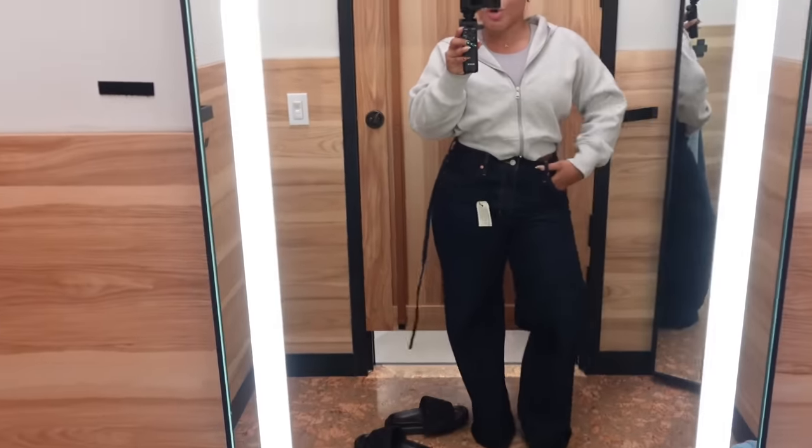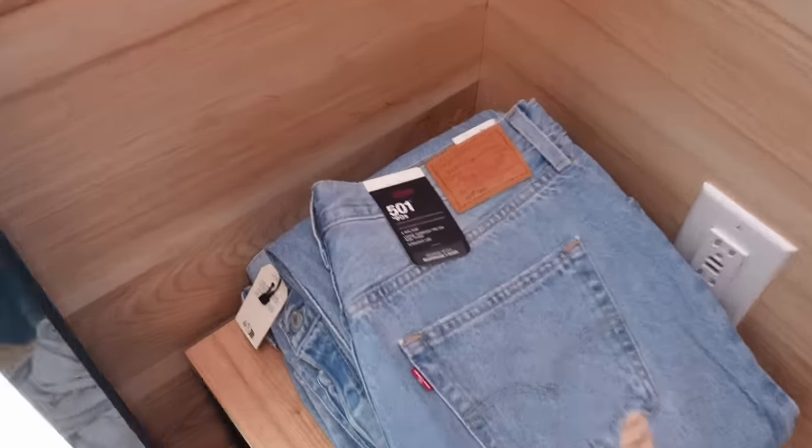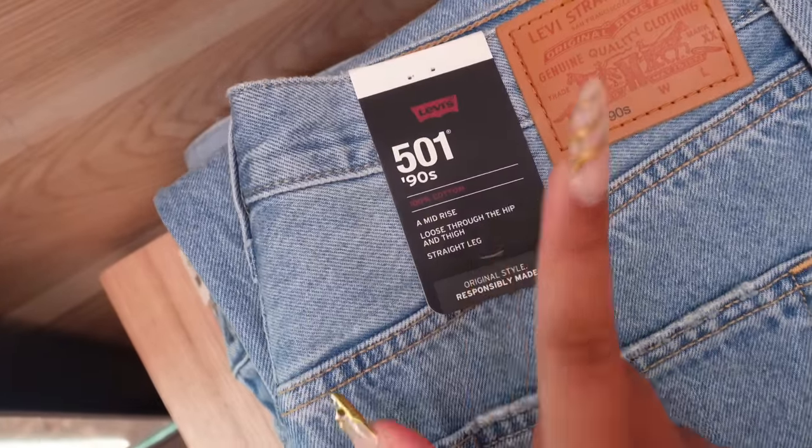But these are so cute. And if you're getting Levi jeans, come and try a pair on, because these are questionable. But I'm about to try these 501 90s on and see what they give.